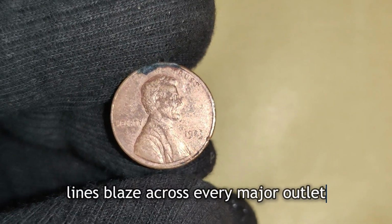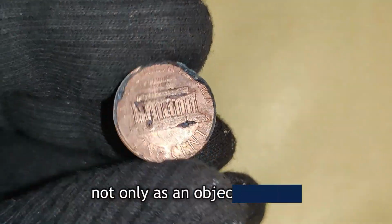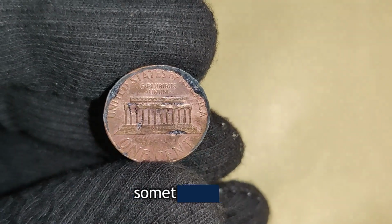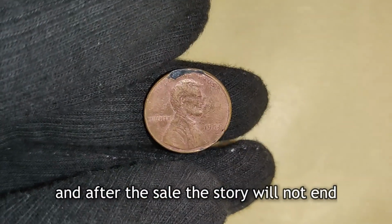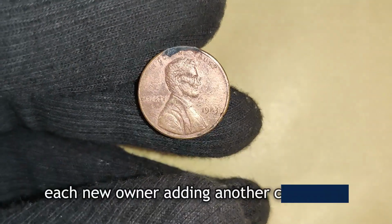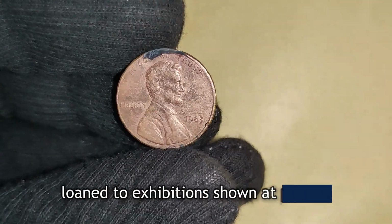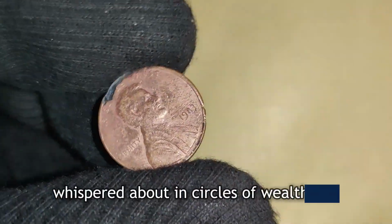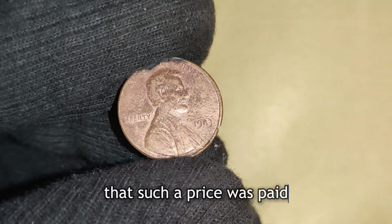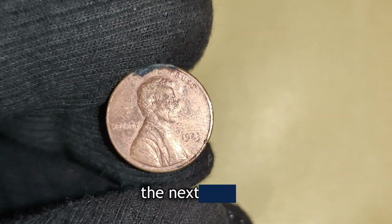Headlines blaze across every major outlet, documentaries are filmed, books are written, and the coin itself becomes immortalized, not only as an object of value but as a symbol of what humans will do for rarity, for history, for the dream of owning something unique. And after the sale, the story will not end, it will only deepen. The coin will carry with it the weight of that moment forever, each new owner adding another chapter to its history. It will be displayed at museums, loaned to exhibitions, shown at private gatherings, whispered about in circles of wealth and influence. The knowledge that such a thing exists, that such a price was paid, will inspire generations of new collectors, each one hoping to discover the next great rarity, the next legend.